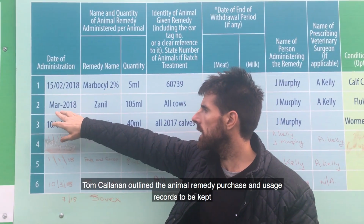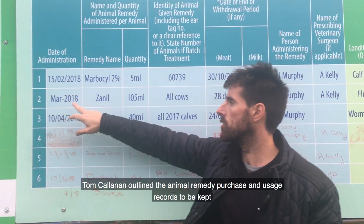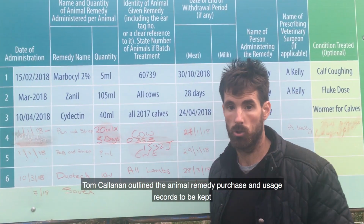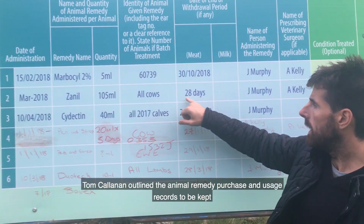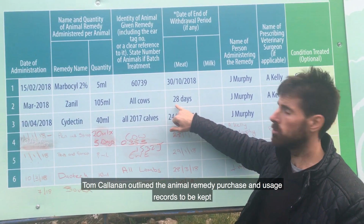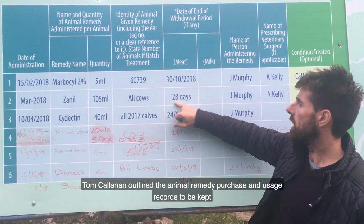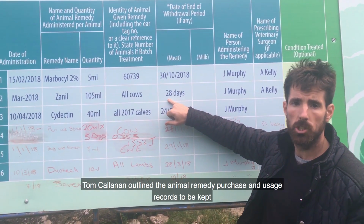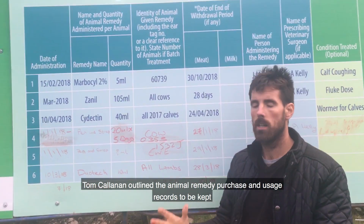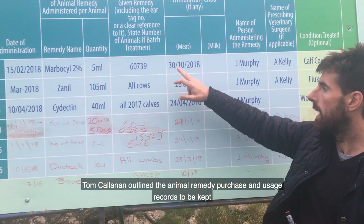Exactly, it's a simple thing. A farmer can think we're nitpicking on that, right? But we're not. We need an exact date of administration to know when them cows were treated and to know when they were slaughtered, that they were slaughtered outside of withdrawal. Also, it's important to keep an eye on the days of the withdrawal. So 28 days is there for Zanel, and since this board was actually made, there's been a change in the ingredients in Zanel, and the withdrawal period has actually changed to 13 days. So that's why we'll be emphasising to farmers when you get a bottle of dosing to look at the back of the bottle and it'll tell you the withdrawal period on it.